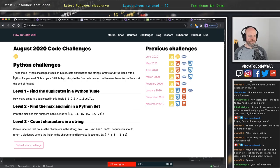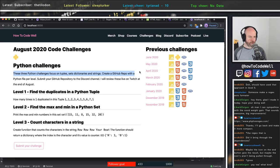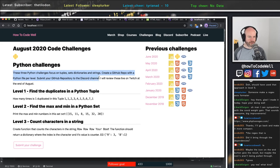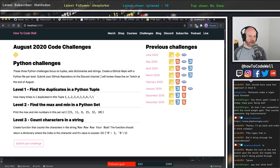Okay, so these three Python challenges focus on tuples, sets, dictionaries, and strings, as I've just mentioned. Create a GitHub repo with a Python file per level. Submit your GitHub repository to the Discord channel. That should be Discord server. I will review these live on Twitch at the end of August. Okay, so level one. How many times is one duplicated in this tuple?